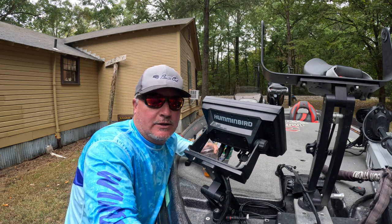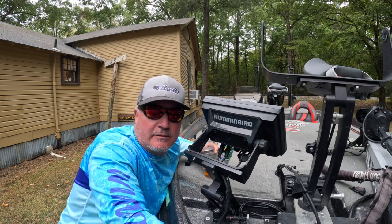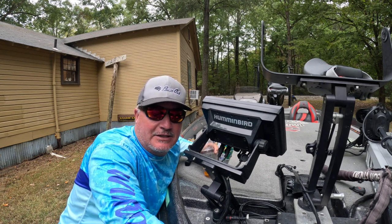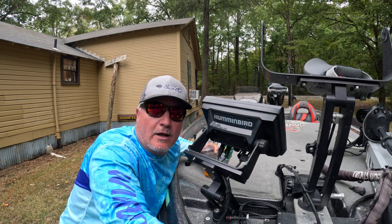But we eventually went to some really deep water, 20, 25 foot water. It was almost a thermocline or some type of vegetation type line. It was interesting. The fish would be below that, all the way down at 16, 18 feet. Those fish were very aggressive, and that's where our second 2-pounder of the day came.